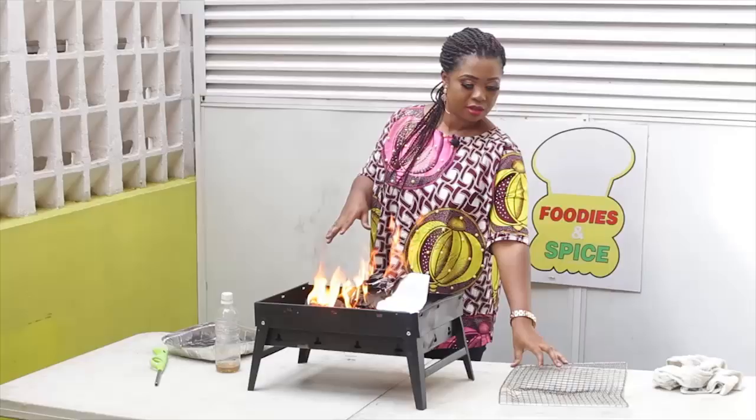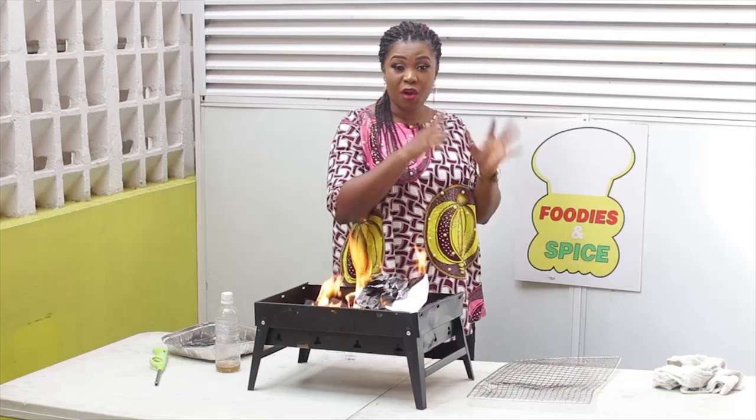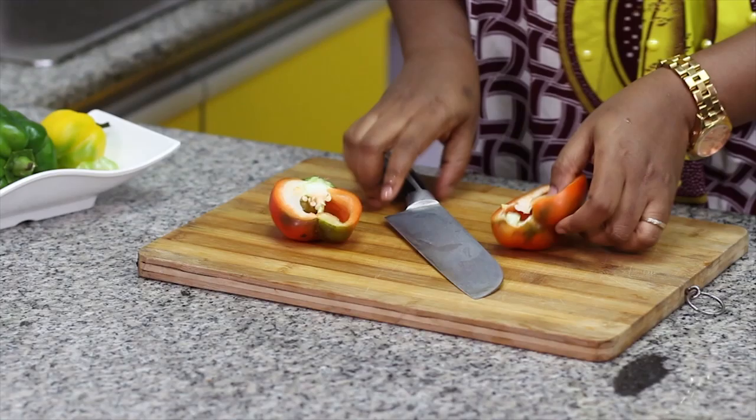Okay, so we are going to allow the charcoal to burn down till it starts looking red, before I put on the grilling rack. If I put the grilling rack on, then I start setting the meat. So it's time for us to go arrange the meat.